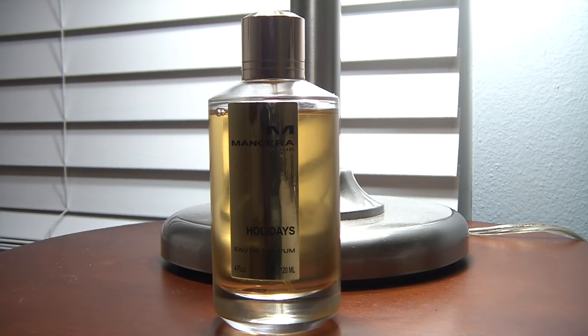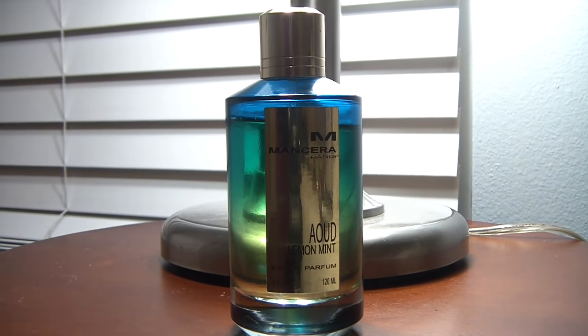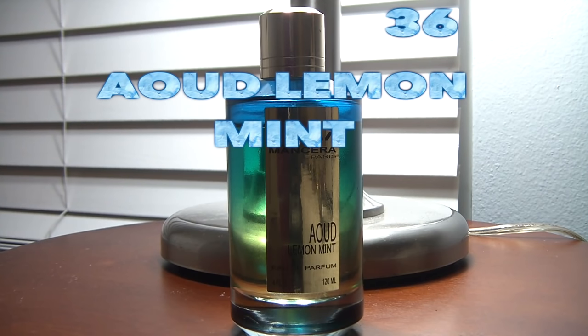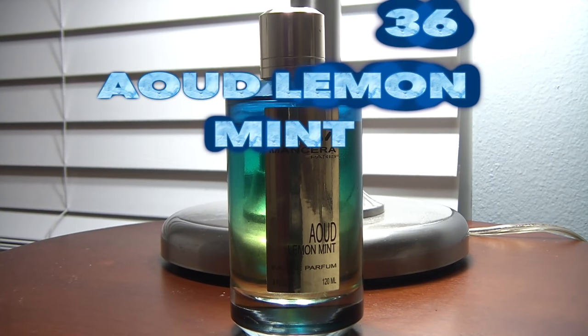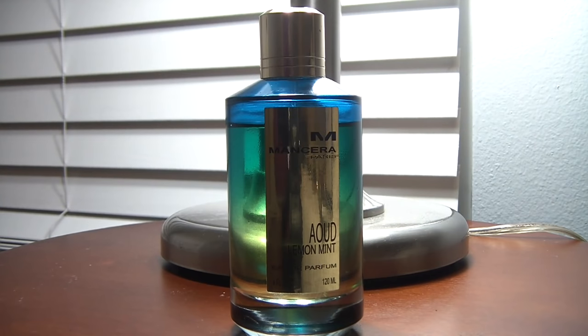Number 36, Oud Lemon Mint. Very lemony, very oudy, very minty. However, it's also going to be spicy, and you're also going to get almonds in here as well. Not to mention citruses, and it's got some teeth in there with the vetiver, and it's sweetened up with some vanilla. Very, very powerful. Got to be careful on the trigger with this one, or it's going to knock people over. Oud Lemon Mint, coming in at number 36.